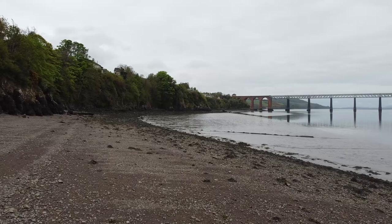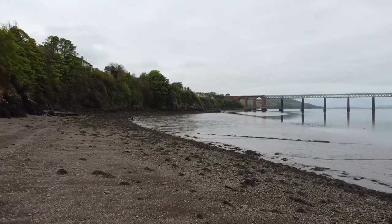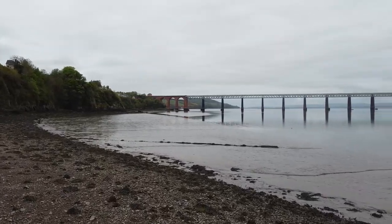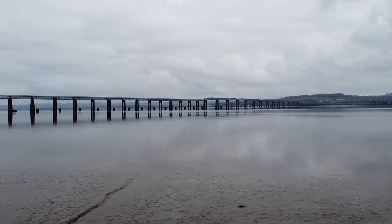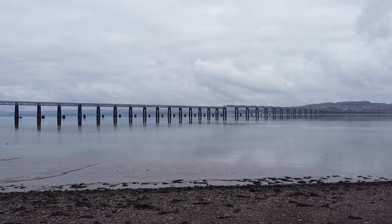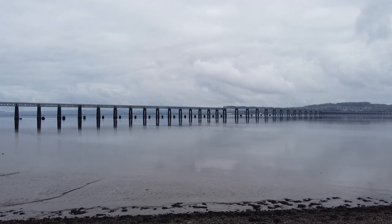The original Tay Rail Bridge opened in 1878 during the railway boom of the late 19th century, when the North British Railway Company decided to undercut their rivals on the lucrative Edinburgh to Dundee route by going direct. The reason no one else had attempted this was the two large estuaries that were in the way and needed enormous bridges to cross. Quite famously, the original Tay Bridge collapsed during a storm shortly after opening, and a replacement bridge was built to a different design.